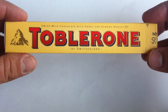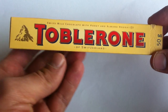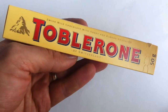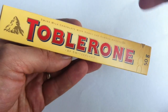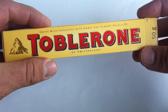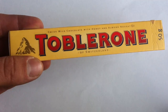If people know Toblerone, you will probably know it from, say, your airport duty-free shop. That's probably where I was first introduced to it. Back in the days when Swiss chocolate was not so readily available, you would still see Toblerone. This was like the first one that you would see. They must have done a lot of work on exporting, because these things are everywhere, all over the world, especially at airport duty-free shops.